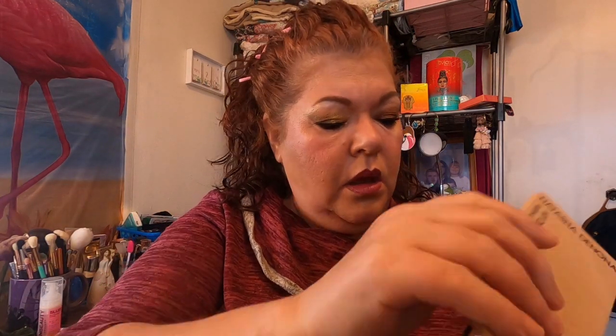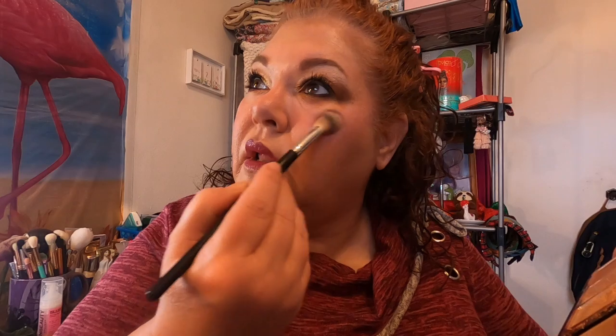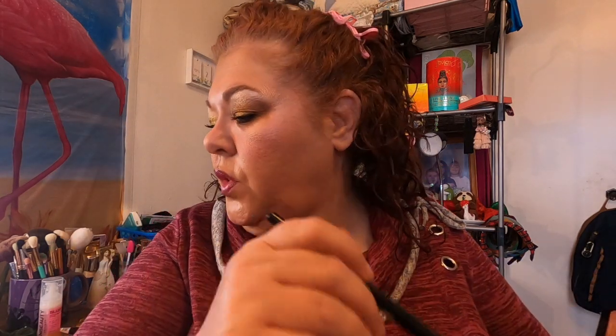Oh, I forgot. I'm going to go in with my highlighter. Natasha Denona highlighter, and I'm going to get the new highlighter. It just looks so beautiful. I need that up there. I just need shimmer on my brow bone. But I'll try more looks with that, and I'll incorporate that in there. That would look really good with that Essence palette, browns and blues together. That would look really pretty.